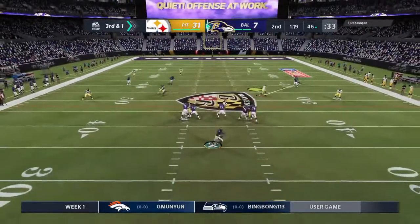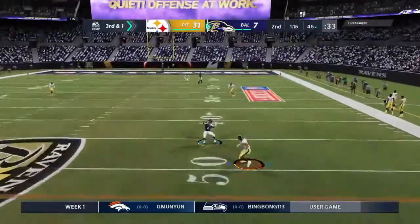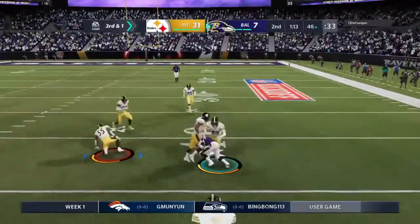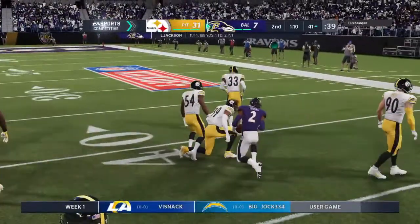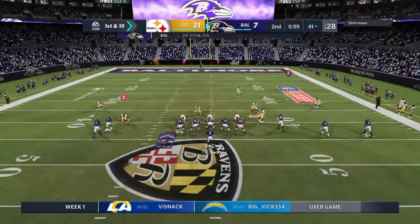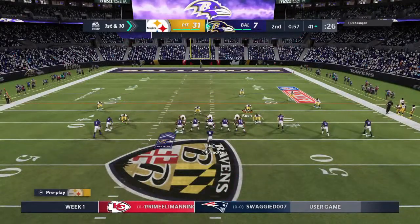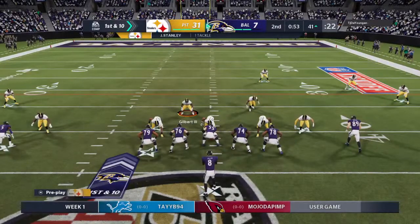Operating from the gun, Jackson eluding the pressure right. He'll find Dobbins out of the backfield. And taking it across midfield and just shy of the 40. 12 yards to pick up there. Good for a Raven first. First and 10 at the 41-yard line.